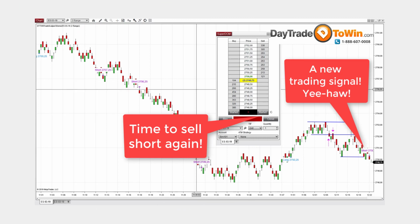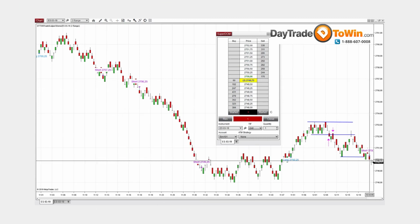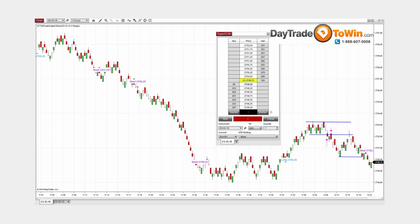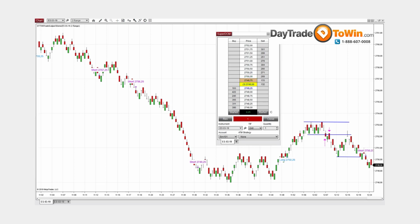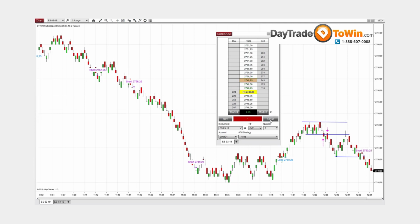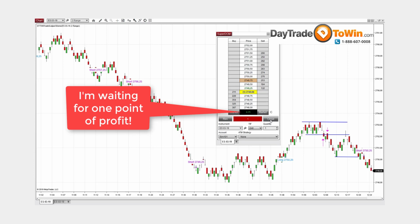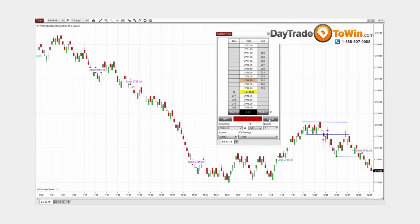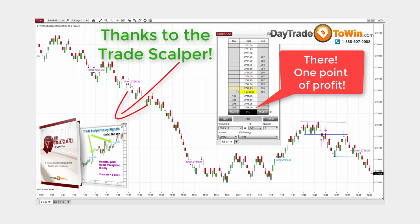And then the Trade Scalper gave us another signal. This is a short signal. I am going to sell short. I'm looking to make 1 point of profit. Now the market is approaching my profit target of 1 point. I'll close out when I reach 1 point of profit. There we go. That's 1 more point of profit.